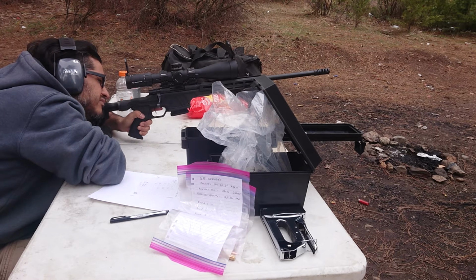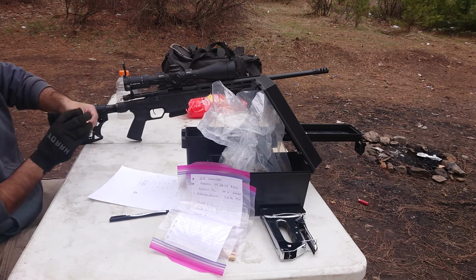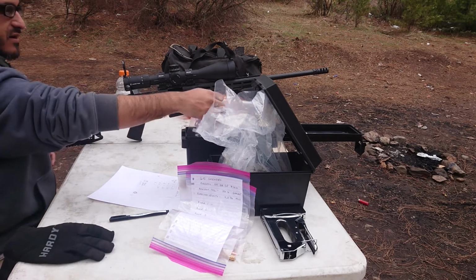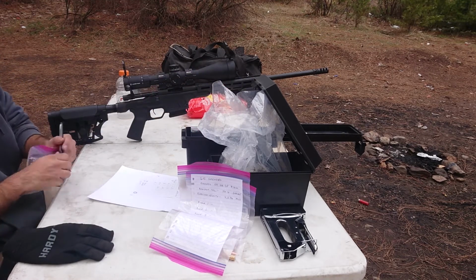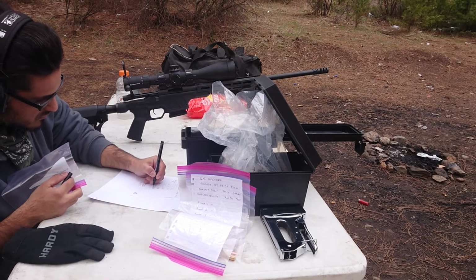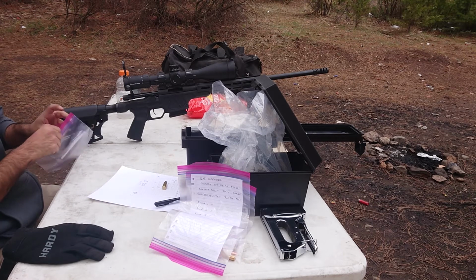Good. I mean, I could tell right now this group is tighter than the factory ammo. Of course, that's only 5 rounds, and the factory ammo, I put like 10 rounds up there. So, oh yeah, 2158, so also falling within around that 20 feet per second spread.